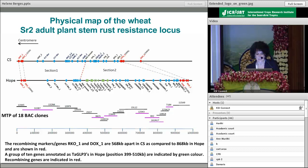And in fact, we observed that, and that's perhaps why it was difficult to obtain a complete physical map of this region, because it's really different in Hope than in Chinese Spring, the reference genome. As you can see, the region is larger in Hope compared to Chinese Spring. And we have here a group of 10 genes that are present in Hope and absent in Chinese Spring.